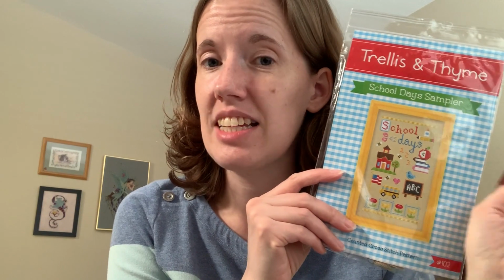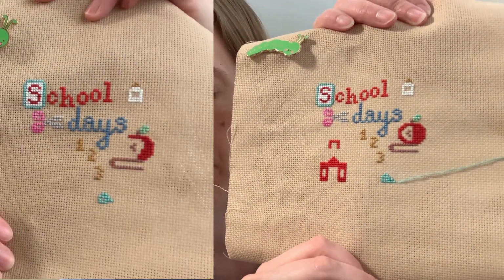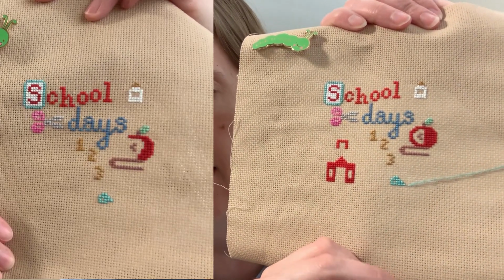I did work a tiny bit on School Day Sampler because I had finished Bloomtopia and I had some time where I could stitch outside while my family was playing and the weather was wonderful. So I pulled this out. I do want to get this done before the end of the month, but I've got so many other things, I'm not sure if that's going to happen, but that's my goal. So this is where it is now alongside where it was last time I showed you. My daughter has not done any more on it.